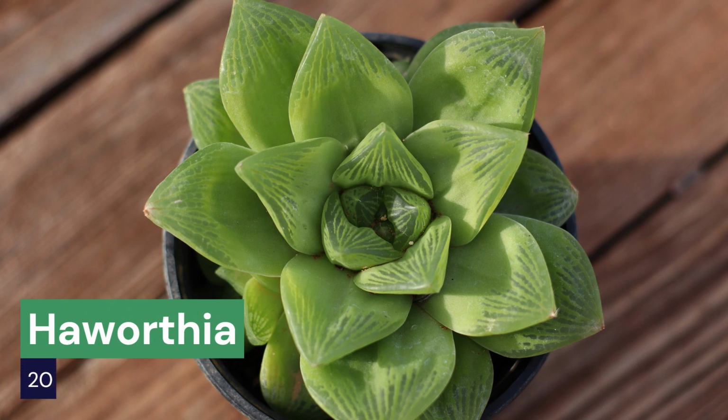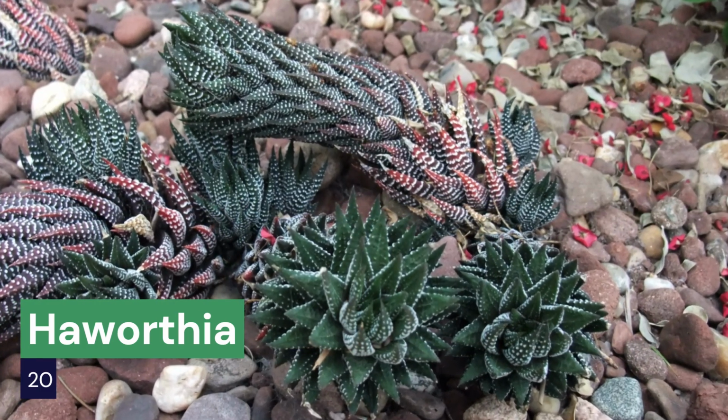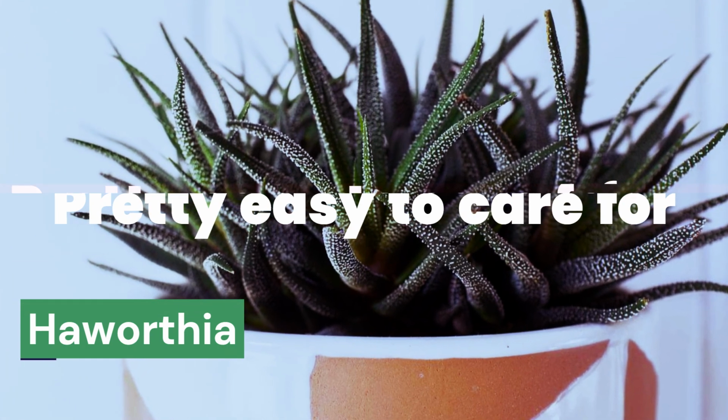If you love the aloe vera plant but are looking for a safe substitute, then Haworthia is perfect for you. This plant is safe for both cats and dogs. Plus, they're pretty easy to care for, all they need is bright light and weekly watering.